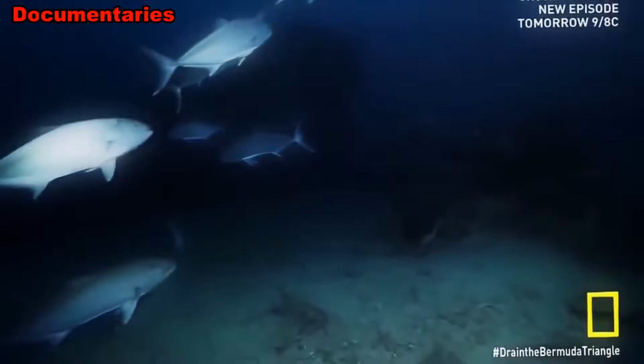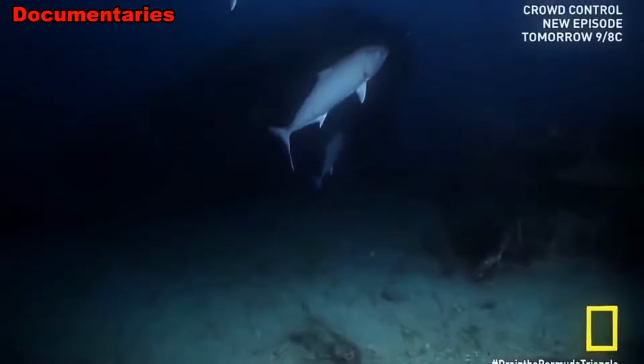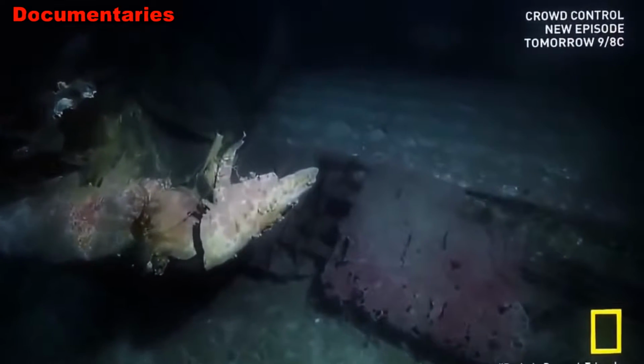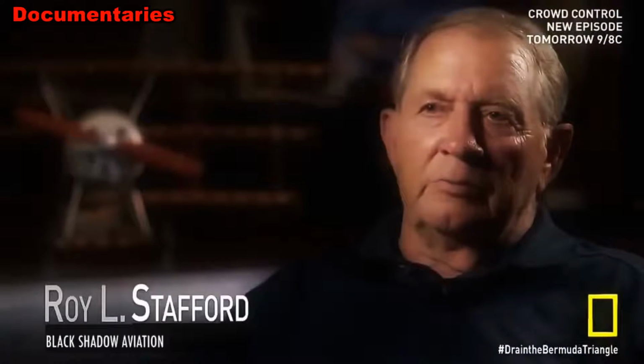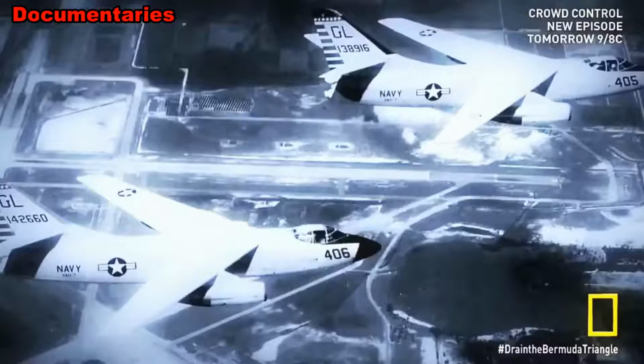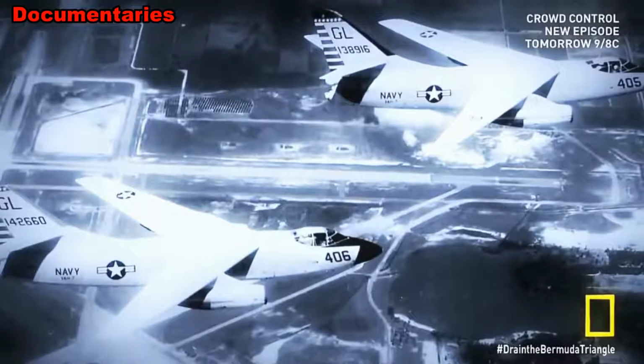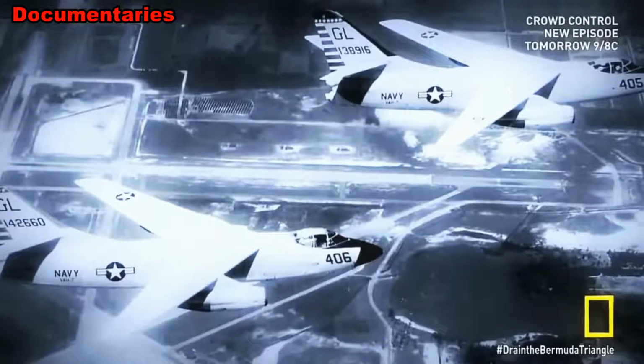It's beyond a doubt an A3 Skywarrior by comparing the fuselage and the pylons underneath the wings, the sweep back on the horizontal tail, the fact that the landing gear retract into the fuselage. These are all absolute indices of it being an A3 Skywarrior. The A3 Skywarrior was the largest carrier-launched aircraft in the U.S. Navy in its day.